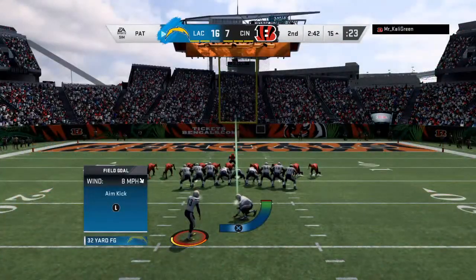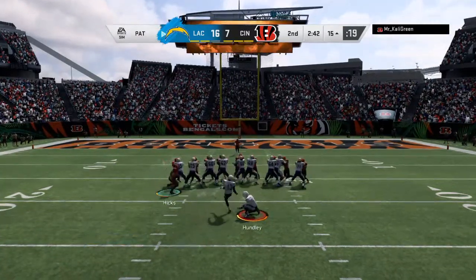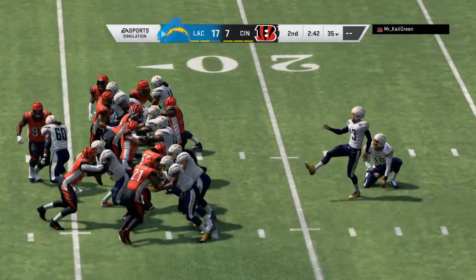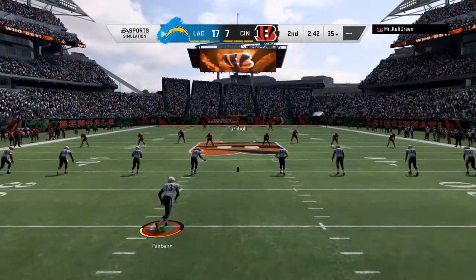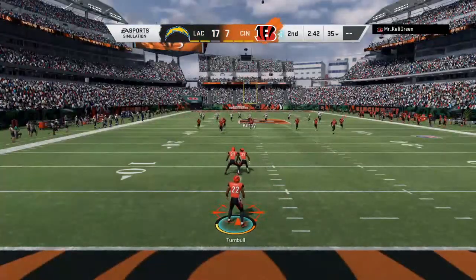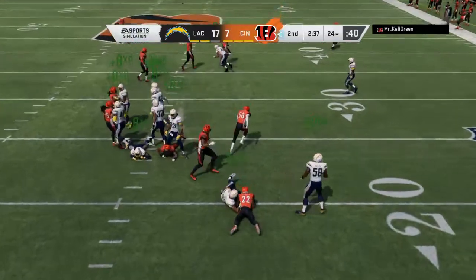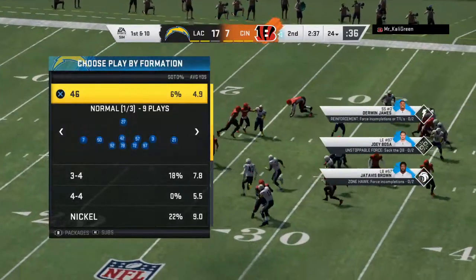Fairbairn now to add the extra point. It's good to make it 17-7. Makes the score Chargers 17, Bengals 7. So after the touchdown, here's Fairbairn now to kick it away. This is taken at his 4. And he'll bring it back to just about the 25. Call it the 24-yard line. At their own 24-yard line.